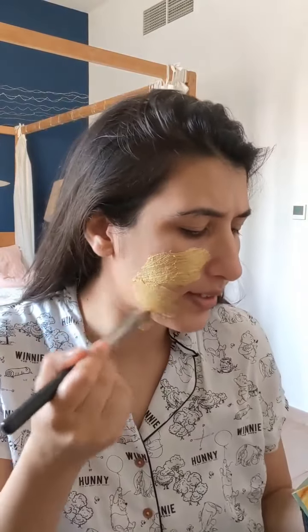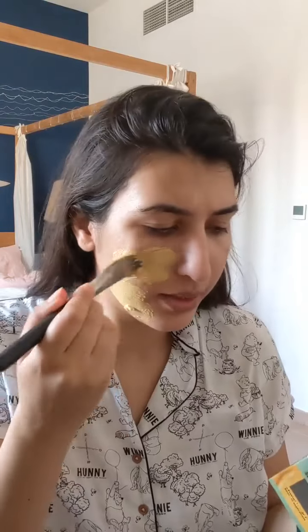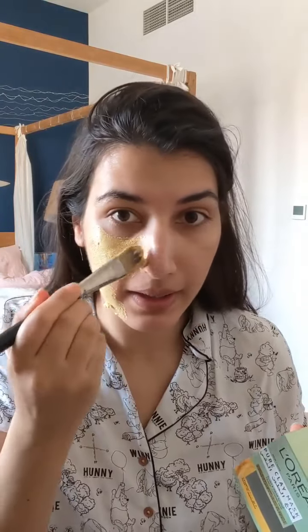So this is that L'Oreal mask. I'm going to apply it along with talking about the different things that I'm using. So this mask has Gazole. I think you should really try and use a Gazole mask. You can specifically try this one, because this is a new kind of clay which has been discovered.